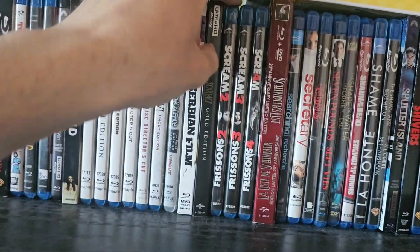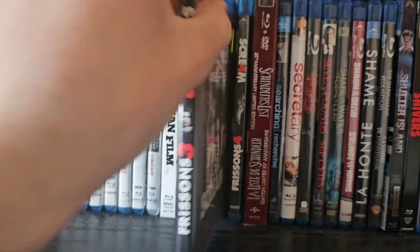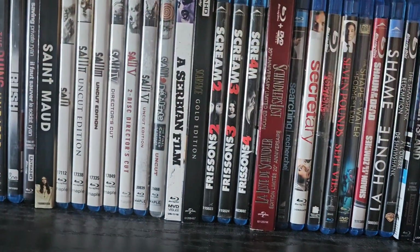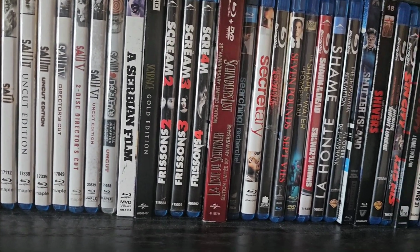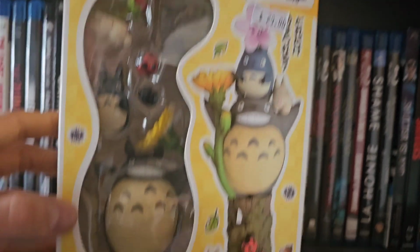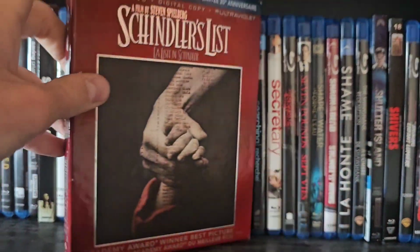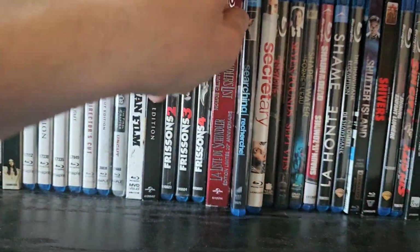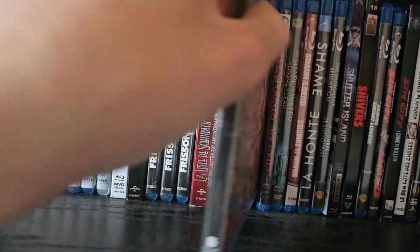Scarface on 4K. Scream 2, 3, 4, and 4. I have the first one on DVD, but I haven't got around to upgrading it to Blu-ray. And I don't have 5 and 6, but I will get those eventually. And this is some My Neighbor Totoro figurines that I bought a while ago. Anyways, Schindler's List. Searching. Pretty good thriller. Secretary, one of my favorites.